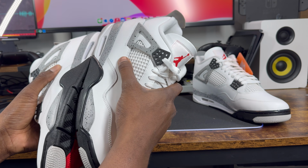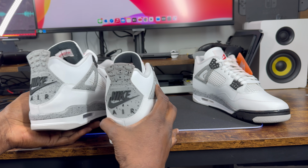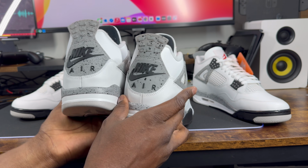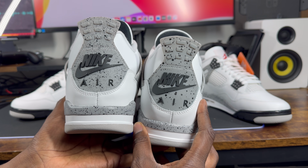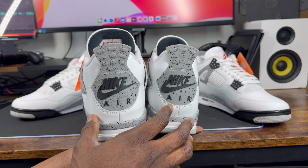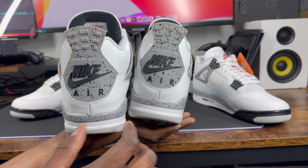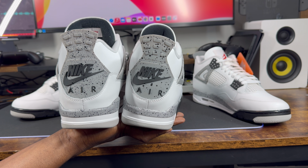Outside of that, we do have some differences here. It's really hard to pinpoint, but the back tabs are just different. The cement speckles on here are all just round circles, right? Of very different sizes on the rep, while on the authentic pair, it's a lot more varied. They're not just circles. The shapes are just different. The color of the back tab gray is different.